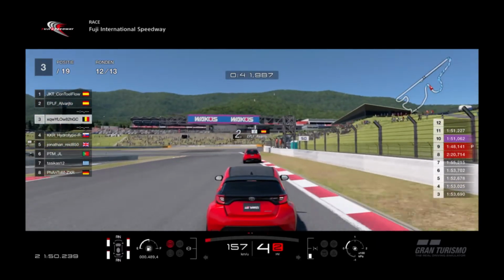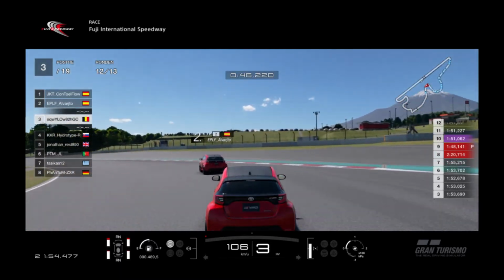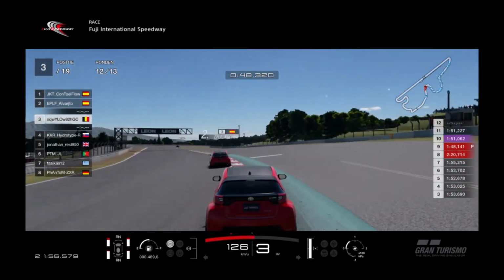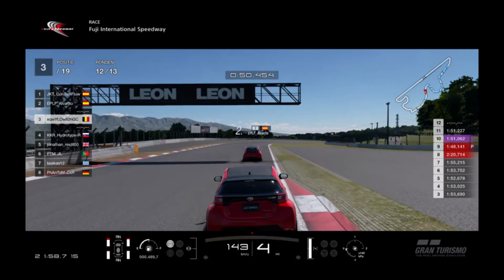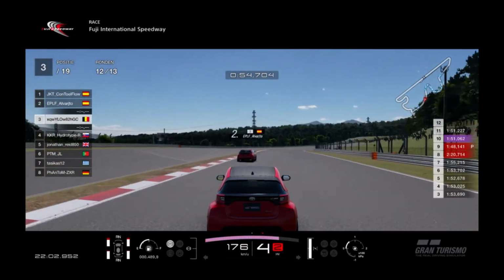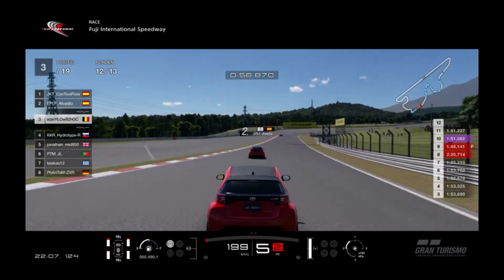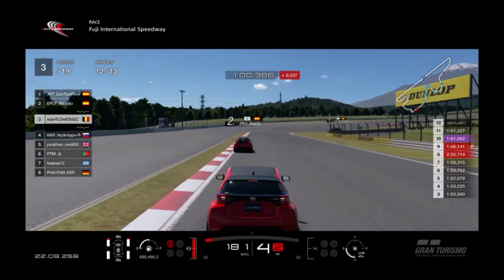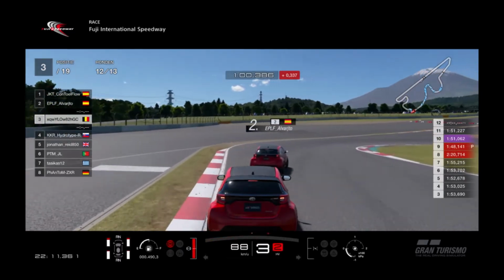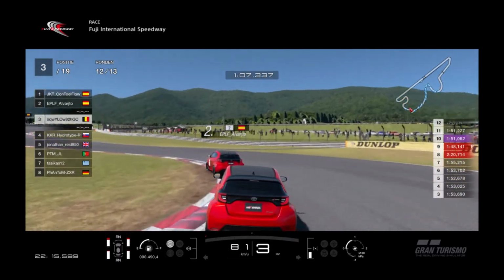So into the slipstream we are. You can just see how much time we're gaining with those fresher tires. But yeah, P1 is very far in the distance, so it will probably not be possible to still go for the win. Let's try to go for second place then. So right behind right now, behind the Spaniard.